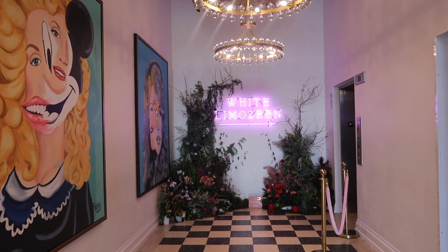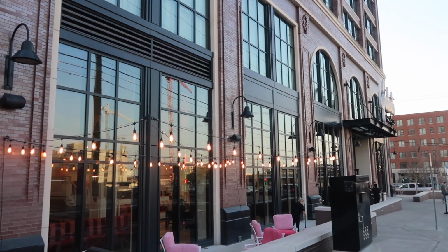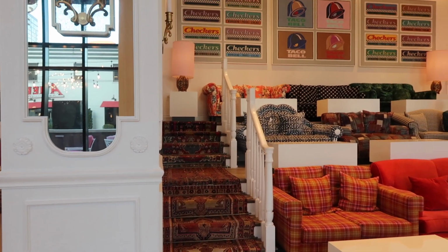So instead of a traditional dinner where we just sit down and eat dinner, yesterday was our afternoon of bar hopping. We started at the White Limousine, which is the Dolly Parton inspired bar at the Graduate Hotel here in Nashville. Everything is pink, everything is gold, it's outlandish, it's over the top.